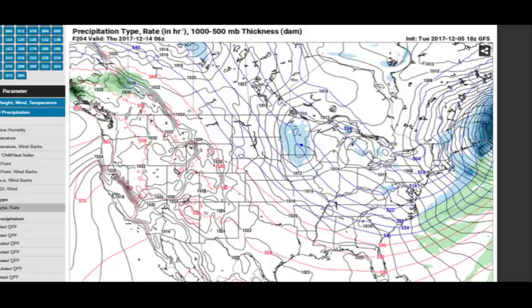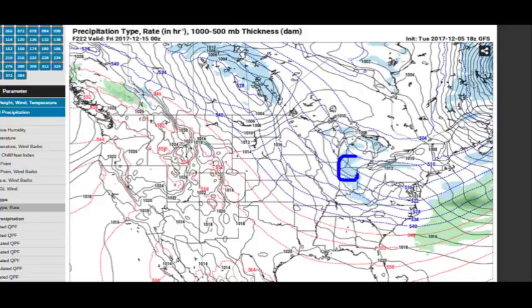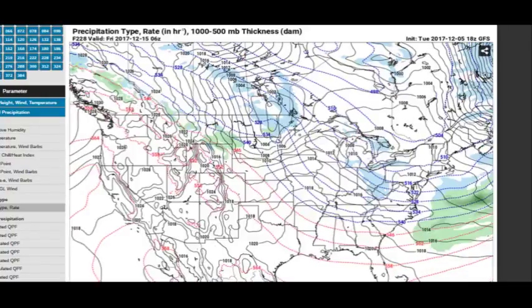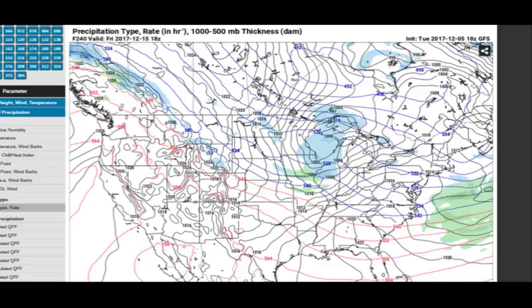I drew the front a little bit to the west because it looks like the main thermal gradient is to the west of this low pressure area. This looks like it's kind of occluded already for some reason. And as a result, it looks like it kind of weakens. Another shot comes in. This looks a little bit more linked up with the thermal gradients. This comes southward on Friday the 15th.